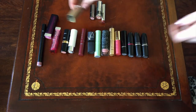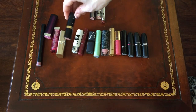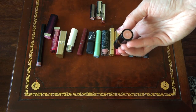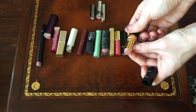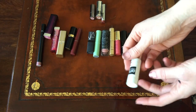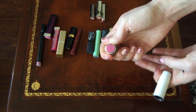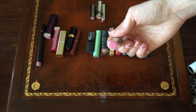I have one from Revlon here that almost just looked like a lip gloss on the lips. It was so incredibly sheer. This was gone so fast. This is in number 820, Pink Cognito. Again, like I said, it was crazy sheer. There's one from M Cosmetics. This is Michelle Phan's cosmetic line. This is in the shade Showstopper. I loved this color. This was like a sheerer version of MAC Snob.